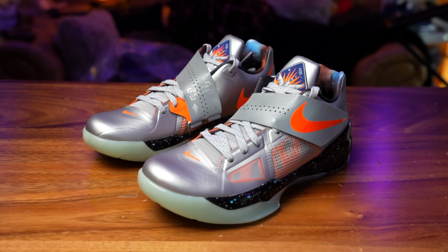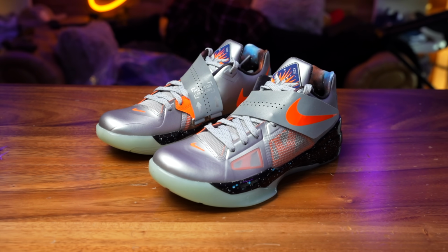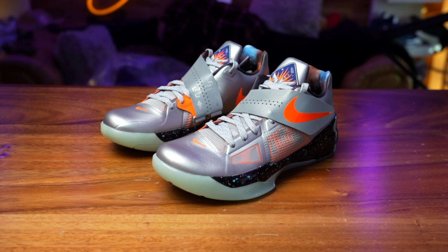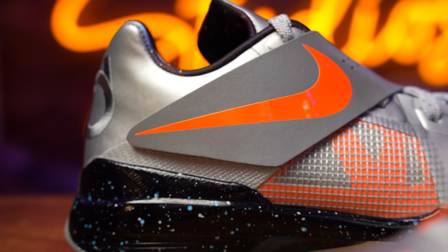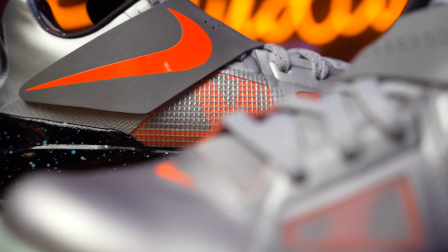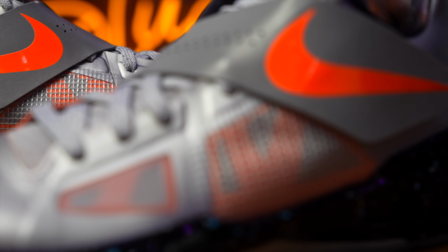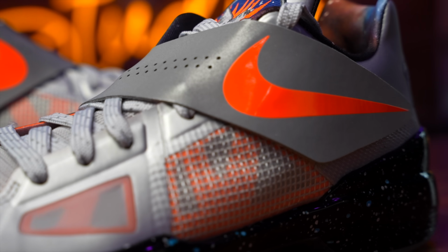I gotta say though, when it comes to the KD line, this is like KD's best model. Some people would say that one of Kobe's best models was the 6. You had the Grinches with the 6. You've had, of course, the 7s. I honestly think the 7s and the 6s have a lot to combat about, because the 7s had, of course, the Galaxies.